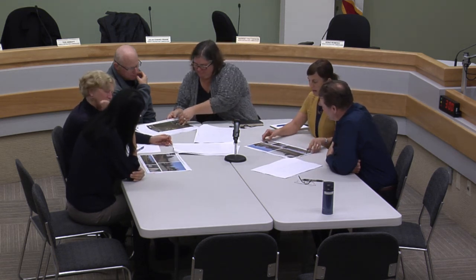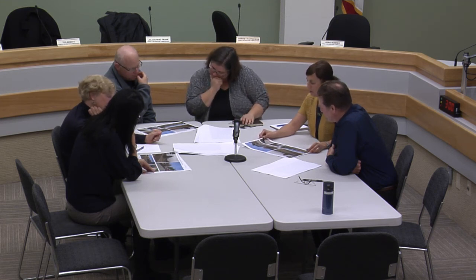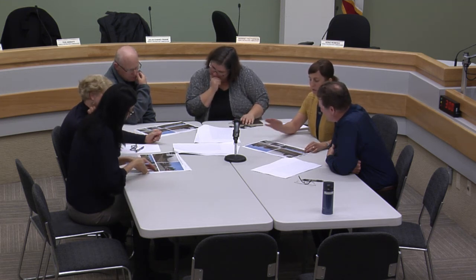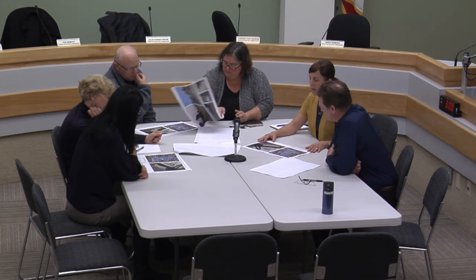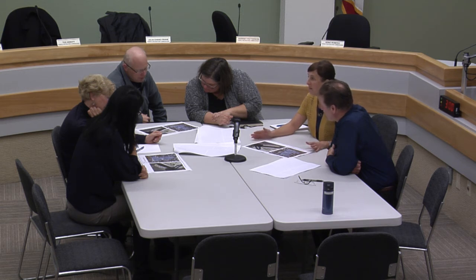So, again, right now it's really a car-dominated space, not really a place for people at all. But when we were doing some of our analysis, we realized that it is a site for water. And we started thinking a lot more about stormwater management and how that could be seen as an opportunity for design of the plaza and the garden itself.